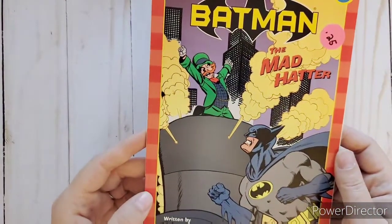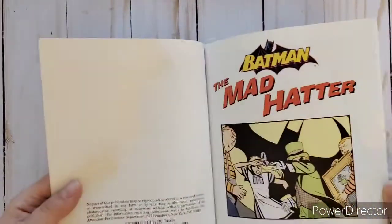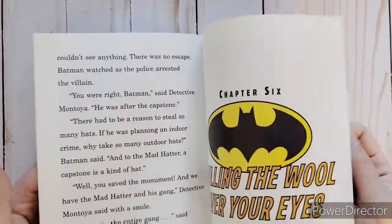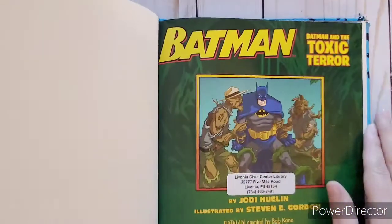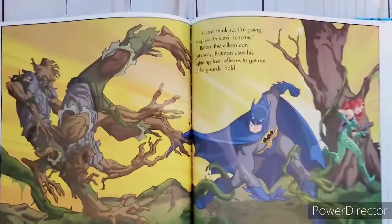And then I found this Batman one with the Mad Hatter. It had a picture of Alice in there. I never heard of this one. It's like a short chapter book, but it still has that comic book look to it. And I found another Batman one which was hardcover, Toxic Terror. Ooh, look at those guys. So of course I had to get that for him too, so I have more books to read to him.